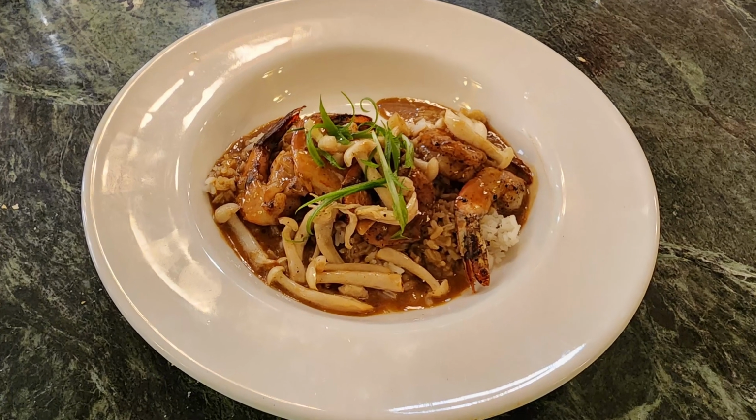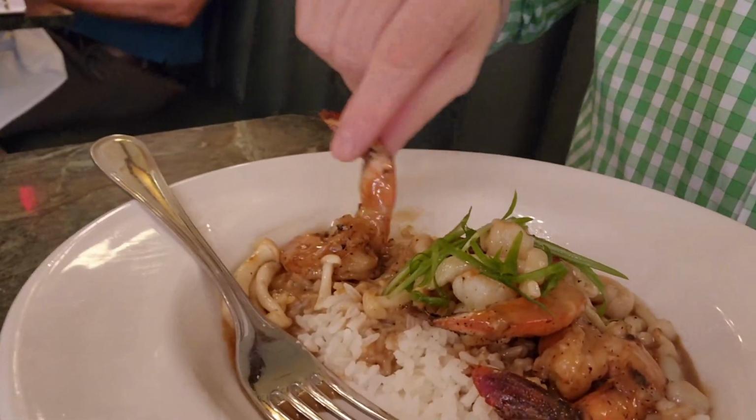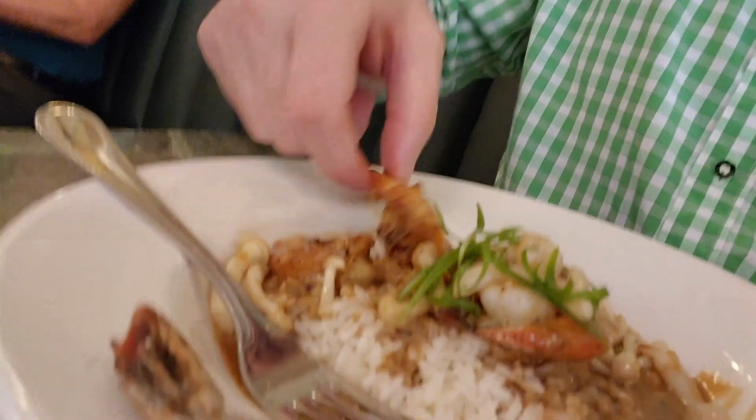Next, I got this shrimp chaurice, and it's interesting looking. It looks like it's mainly some shrimp with the tail on. This shrimp seems to have lost some of the meat on it. And then it's a little bit of mushroom with rice. So it's a pretty simple dish overall. Now these shrimp are cooked perfectly. They're very nice.